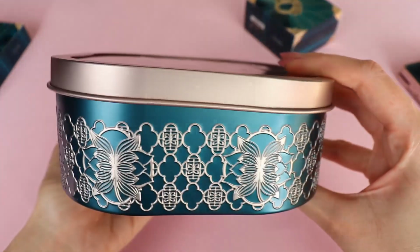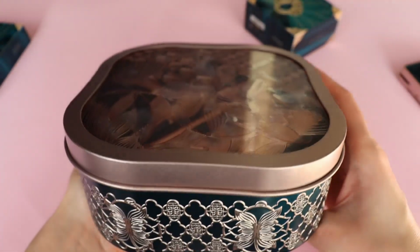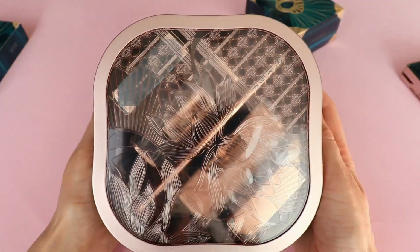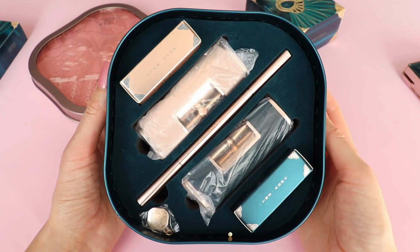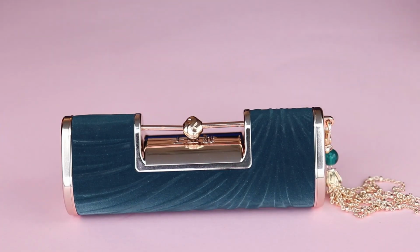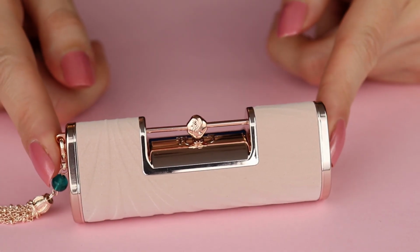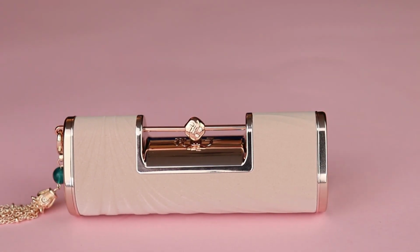Now the lipsticks of FLORASIS are truly spectacular. You have to see this. I did my best to film in natural light so that you can truly see the whole design of the lipsticks. So the lipsticks actually tell a love story, and this gift set that I have, it's dedicated to one of the most beautiful love stories that I've ever heard. It's a traditional Chinese love story.